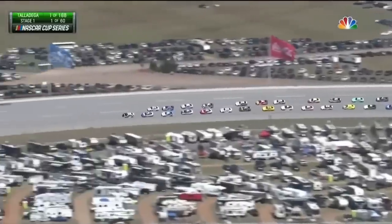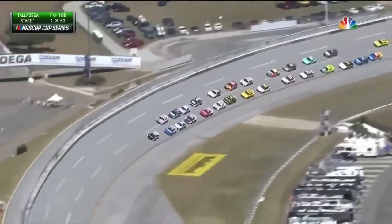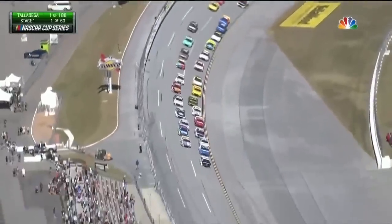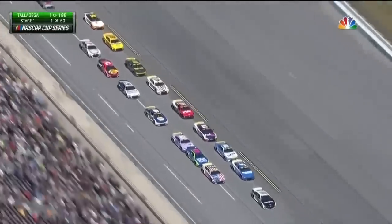But now he takes the lead as well from that outside line. He goes down to the bottom of the racetrack. Watch that outside line. That's how I got the lead. So I'm going to be watching that outside line to continue to move forward.